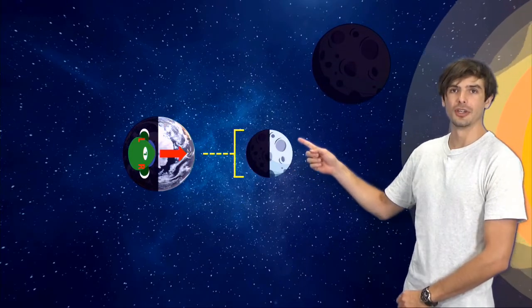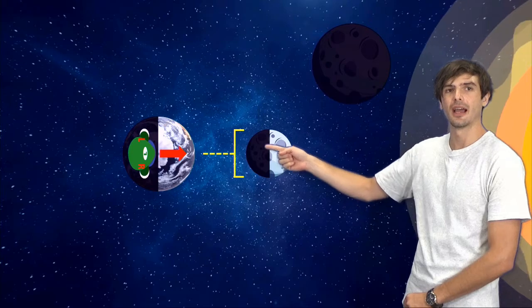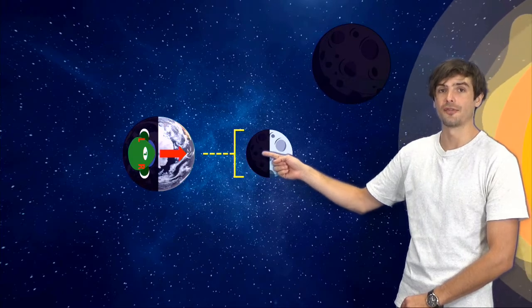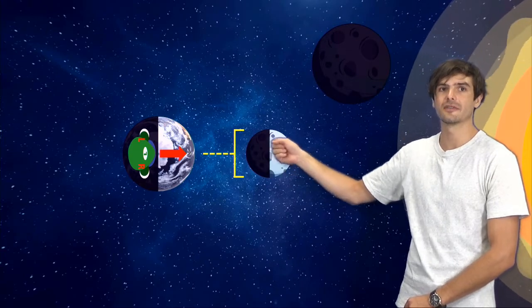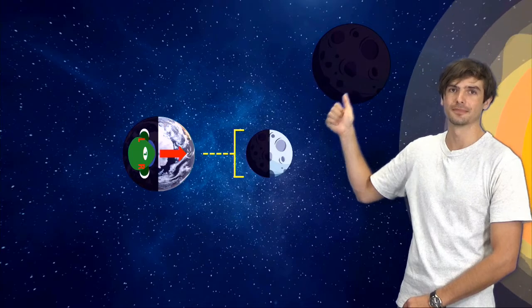Half of the Moon is facing the Sun, and it has day. Half of the Moon is facing away from the Sun, and it is night. So in the first phase of the Moon, we cannot see the Moon because the night side is facing the Earth, and it is completely dark.